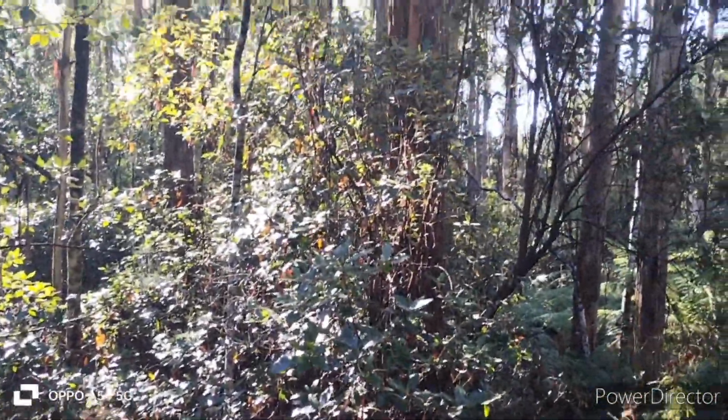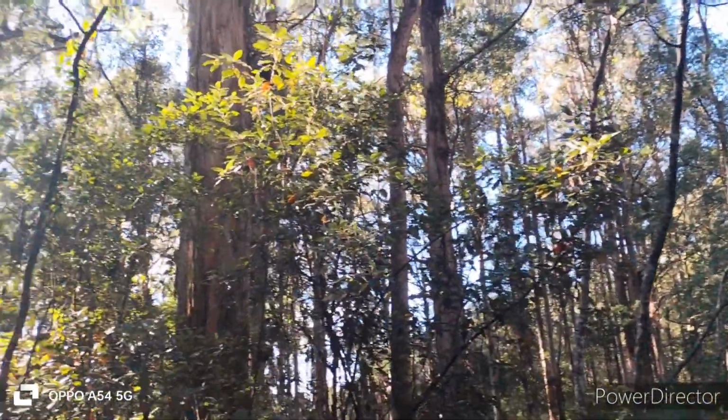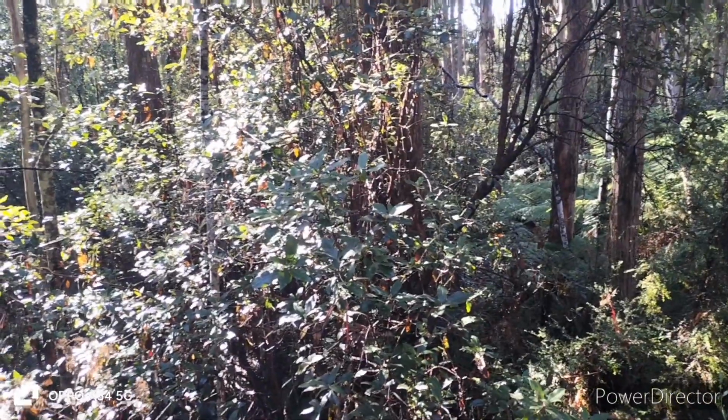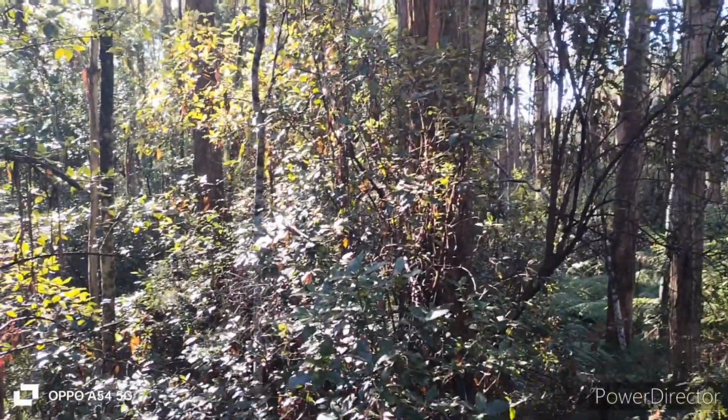Really don't know if you're going to be able to see this or not, but Olearia argophylla, the daisy bush, beautiful tree. A lot of these would be a lot better when they're flowering, but you get the idea.